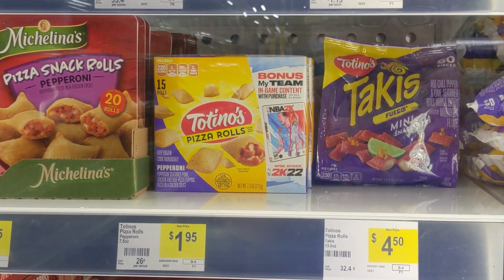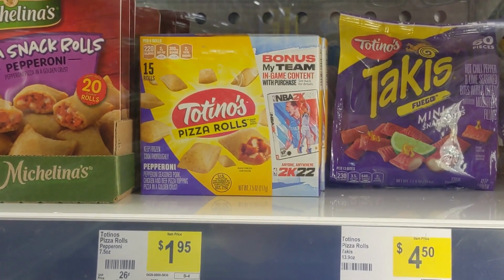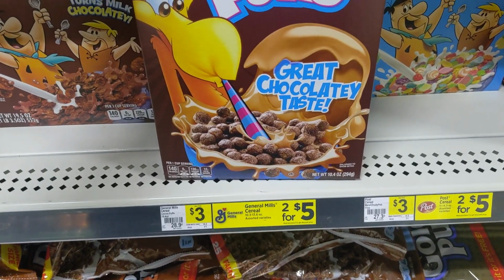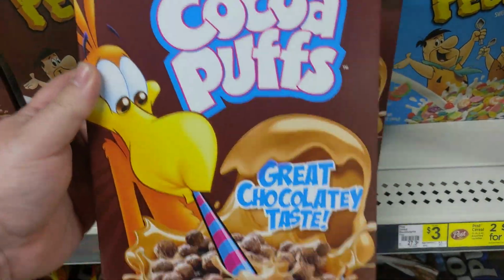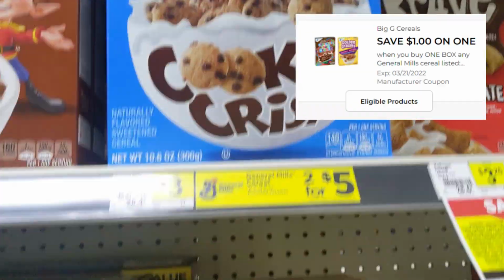Also, pick up one of the Totino's pizza rolls for $2 and use the 75-cent digital coupon on that. You can also pick up a box of the General Mills cereal. Any kind will do. It's $3 and we have a $1 off digital coupon on one box.